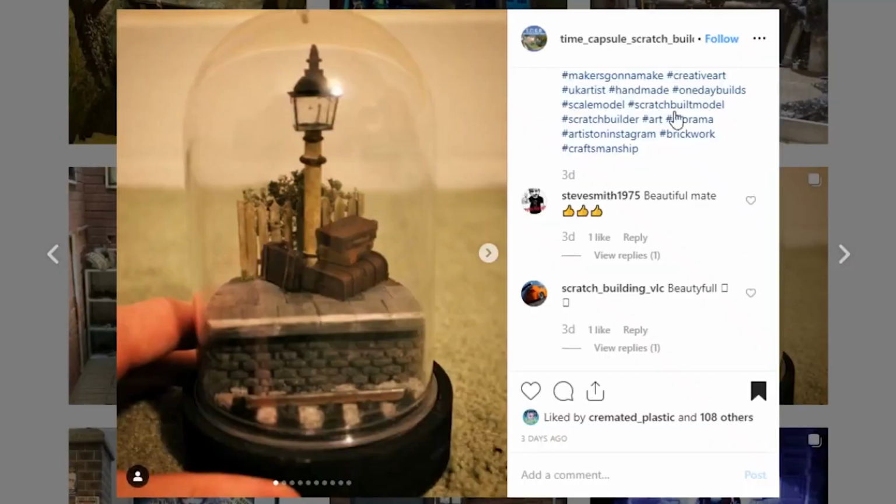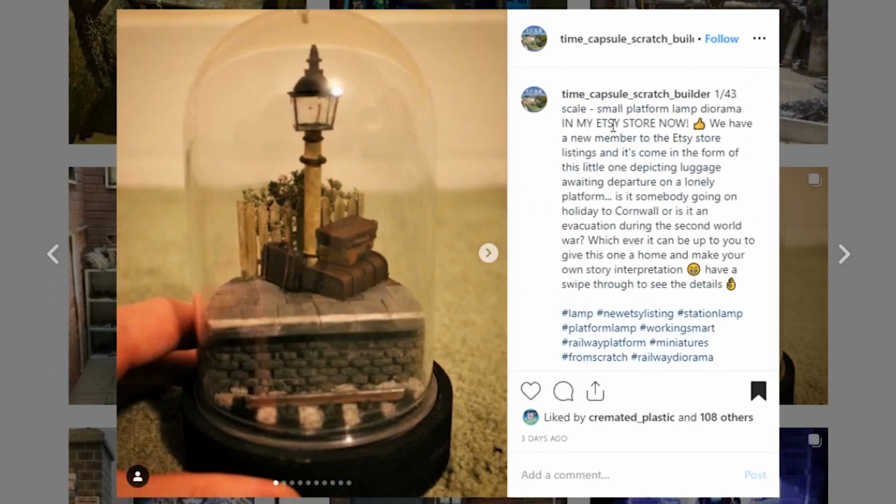Next up, coming from Time Capsule Scratch Builder, this is a little, gosh, I wonder what this is from. So, a 1/43rd scale platform lamp diorama. It's in their Etsy store, so if this is something that you're interested in, go hit them up. Okay, so we're not gonna get through too much of it, but I like this little luggage that you've got in here.